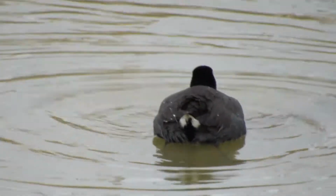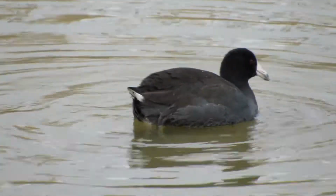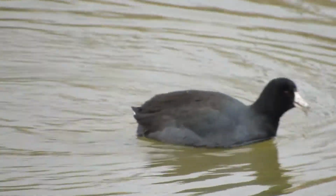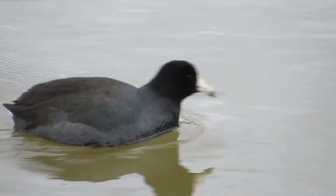And they also, of course, don't have webbed feet. They have lobed feet, which basically means their toes are just really wide, and that's how they swim and dive, like that dude is just doing right there. And I think that's a very interesting way, and shows how in evolution there's not just one way of doing things. You don't need webbed feet in order to swim. You can also have just giant toes.